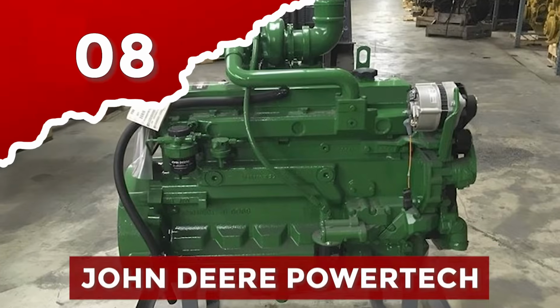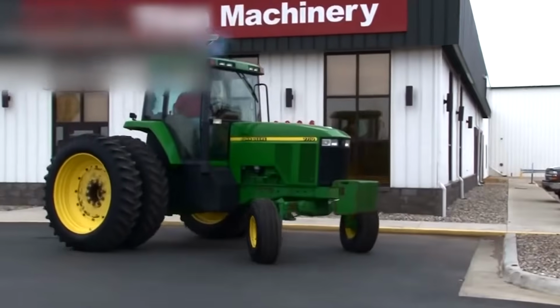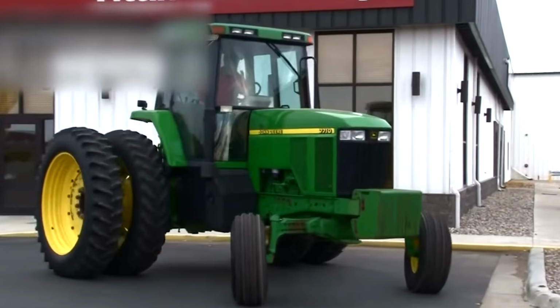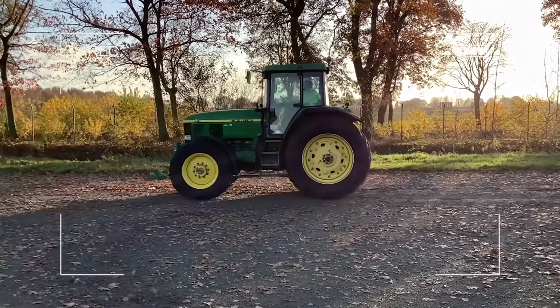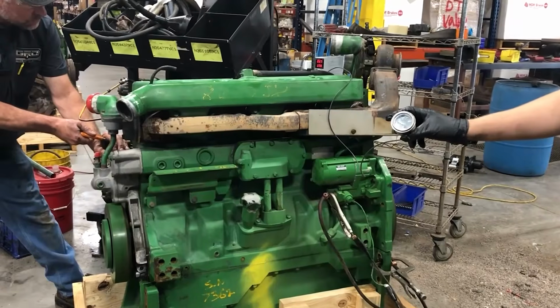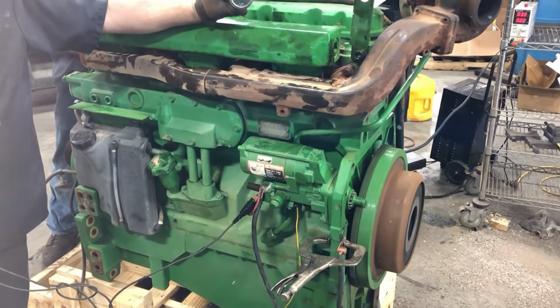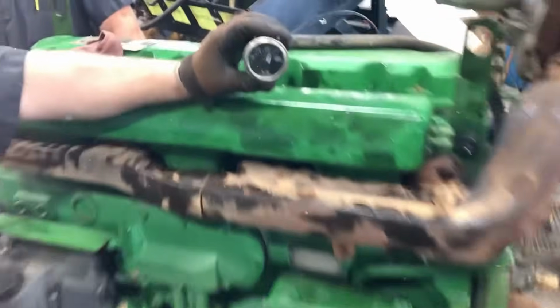Number 8, John Deere PowerTech. John Deere set its sights on building tractors that could deliver modern performance without compromising long-term durability. At the center of that mission was the John Deere 7710, powered by the PowerTech 8.1-liter diesel, an engine that earned its place through years of dependable operation under real-world pressure.